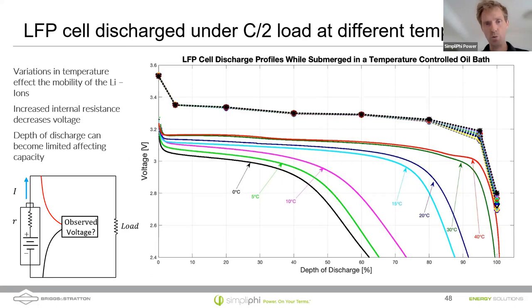Here's something different. I'm showing you what a single LFP cell looks like as it discharges at different temperatures. I'm discharging at a C over 2 rate. And if I'm discharging at a C over 2 rate at really cold temperatures, right, the battery has a lot more internal resistance due to the viscosity of the electrolyte. But the good news is that you can see the voltage, you've got a much bigger voltage drop compared to resting. So resting is at the top here. You have a much bigger difference due to the internal resistance at low temperatures.